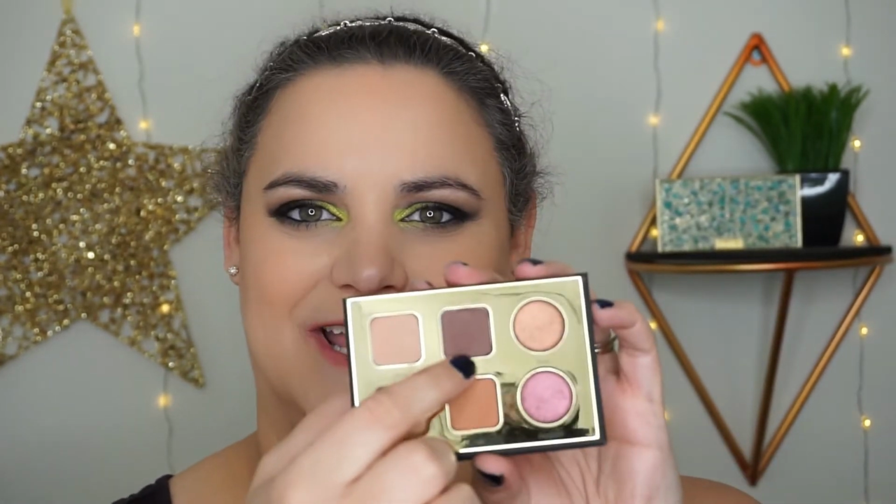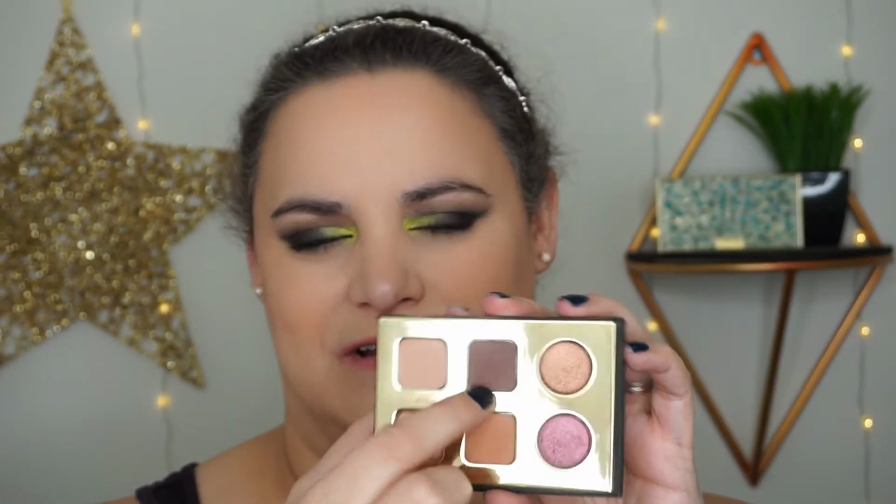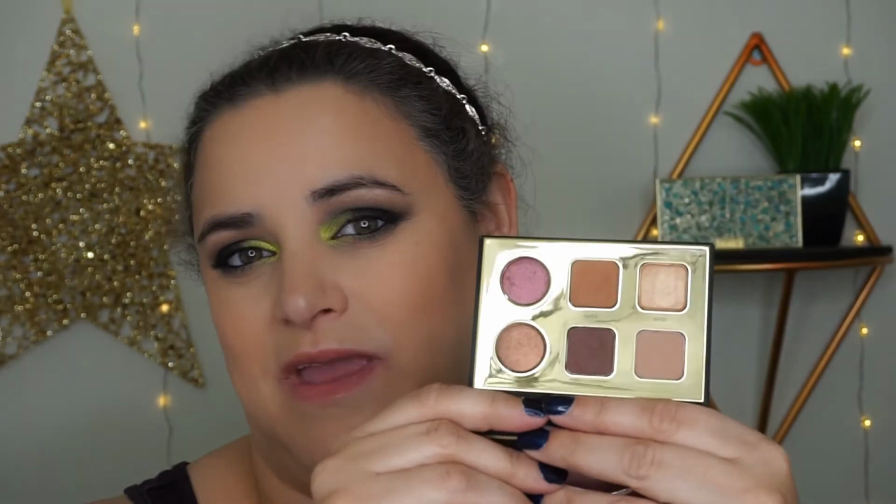There's no stark black to worry about. The deepest you're going to get is more of a medium brown. It's not really a dark brown, but it's dark enough to add dimension to the lids, and I love this little palette. It was 33, I believe, Canadian, and it came with a little mini mascara. So if you're looking for a last minute gift for a makeup newbie or even just a makeup lover, I would highly recommend this because it is just so easy to use and is definitely an everyday kind of palette.